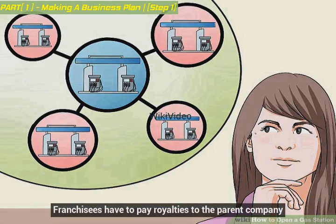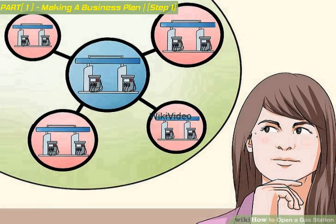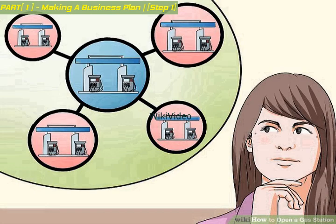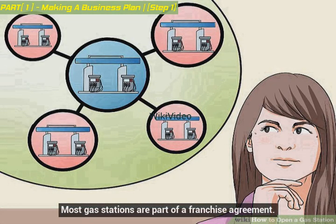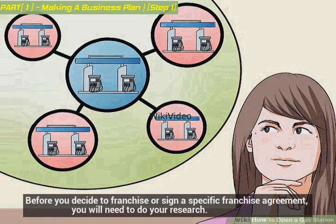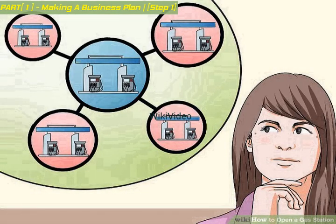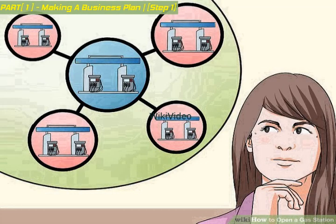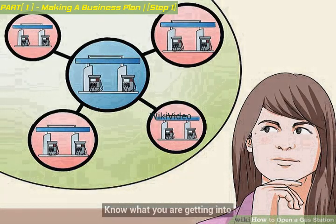Franchisees have to pay royalties to the parent company. This is usually a percentage of sales or a monthly fee. Most gas stations are part of a franchise agreement. Before you decide to franchise or sign a specific franchise agreement, you will need to do your research. Talk to other business owners who have a franchise agreement with the chain you want to open. Know what you are getting into.